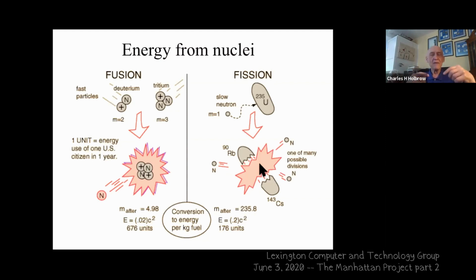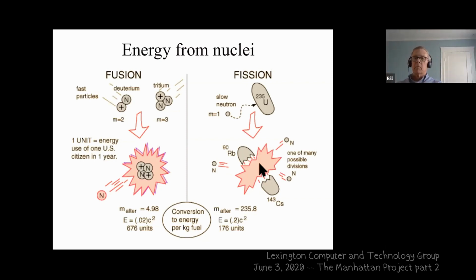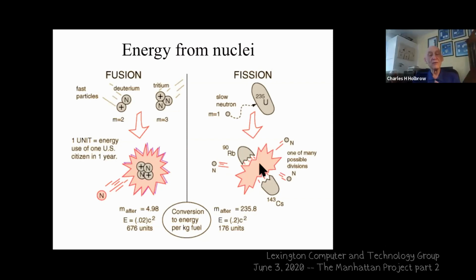People had a kind of muzzy idea of nuclear properties back then, but it became apparent that what was happening with the uranium-235 was it had an enormous affinity for slowly moving neutrons. If you had a slowly moving neutron get adjacent to a uranium-235 nucleus, it would grab it and it would break in half.